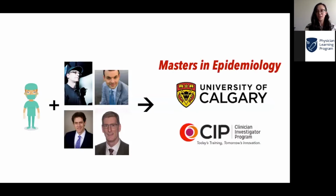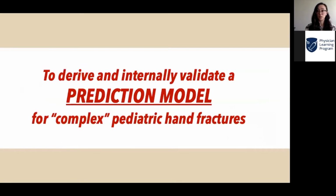And the other thing, to top it all off, I did a master's in epidemiology at the University of Calgary through the clinical investigator program. And that just helped me gain the skills I needed to really work on the statistics side and epidemiology side of this prediction model. So the objective for my master's thesis was essentially the beginning of creating this prediction model. It was to derive and internally validate a prediction model for complex pediatric hand fractures.